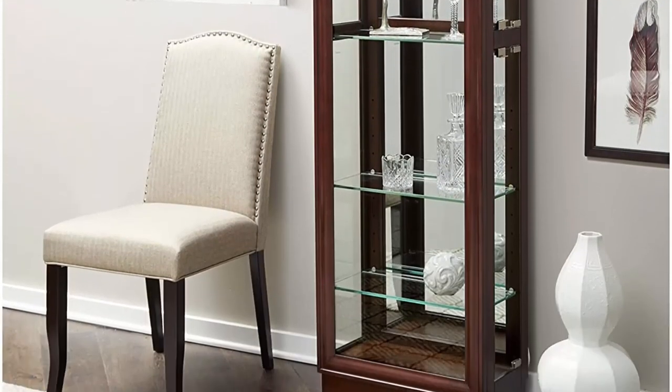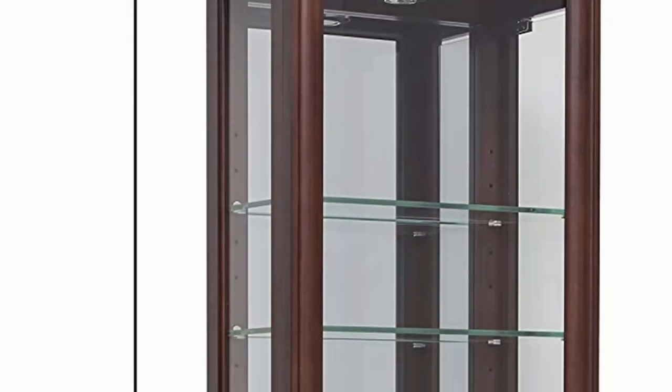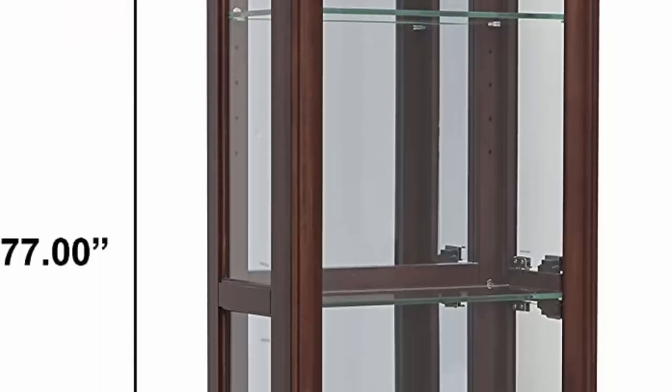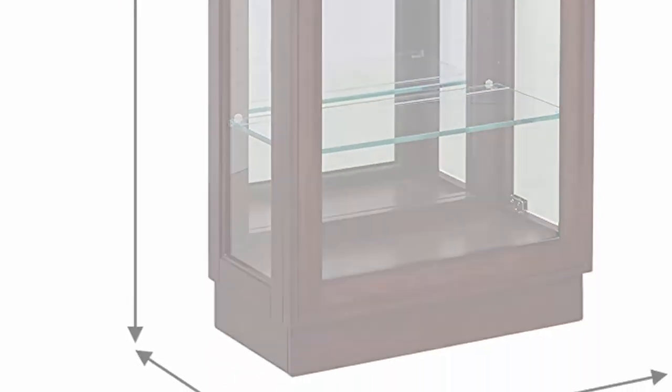Sleek transitional styling uses a warm brown finish for an elegant look. 2 side access glass doors are mounted on hinges for easy access to top or bottom. Hardware kit included. No additional tools are necessary. Worry-free 1-year limited manufacturer warranty.